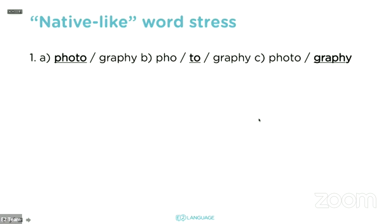Let's have a look at what you've got here. Drum roll, and yes, most of you have got it right. I'll show you the answers at the end. Let's do this one.